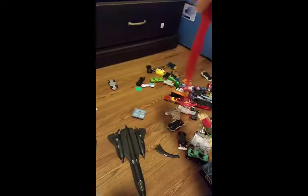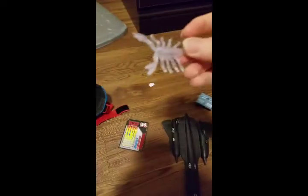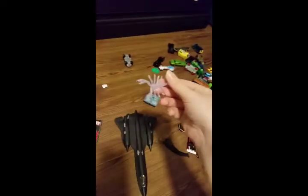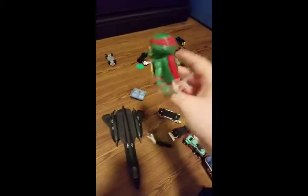Then he's got this rubbery snake thing, which is really stupid. Then he's got these, which I'm getting rid of. They're really stupid. I think they're supposed to glow in the dark, but they're really dumb. Oh, and here's this, a candy dispenser, if you're into Ninja Turtles.